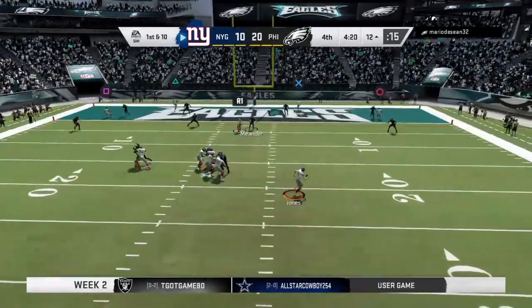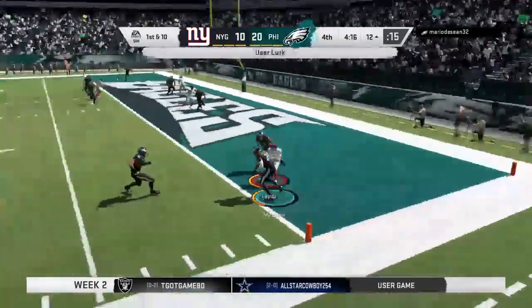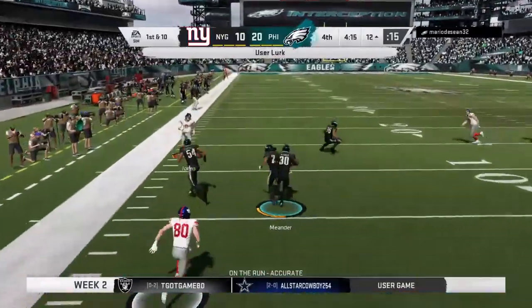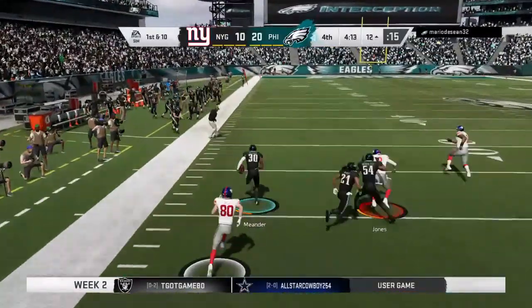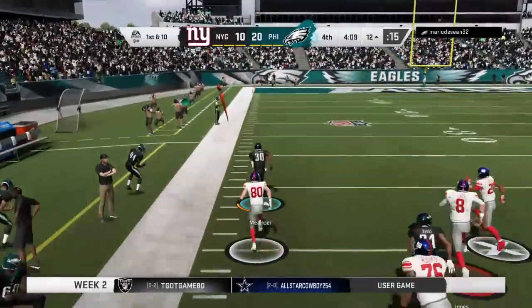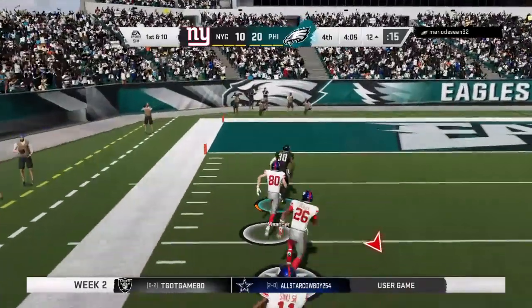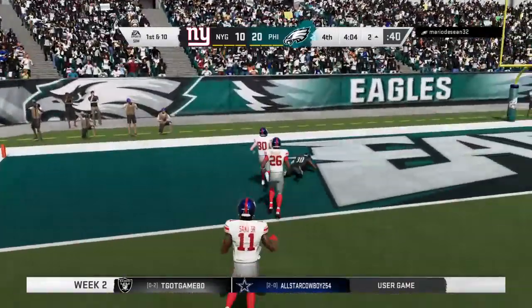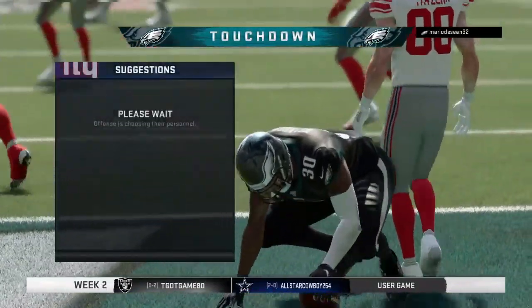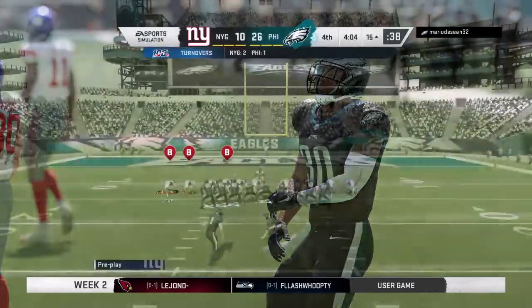Throwing on first down. Jones, flushed out right. And it's intercepted at the goal line. A great read, and it's picked off. He's got a convoy, and he might be gone. Past the 20, 10. And he'll score. Touchdown, Eagles. And a great return as they're finally able to take him down.